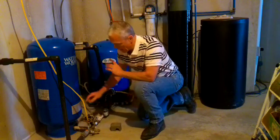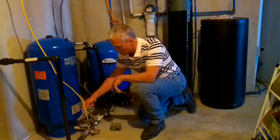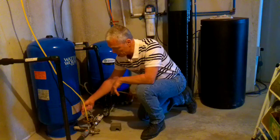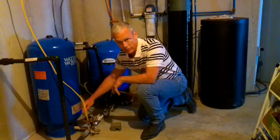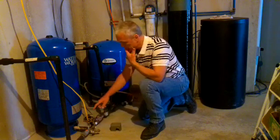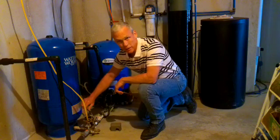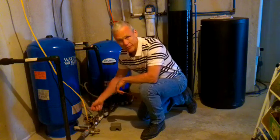Okay, now you need to adjust your pressure switch here. On the back side of this pressure switch is a spring, and it's got a nut on top of it. I think it's a 1/2 inch nut, but don't quote me on that. Now to increase the pressure inside this tank, you're going to turn that nut clockwise, about 1/2 turn.